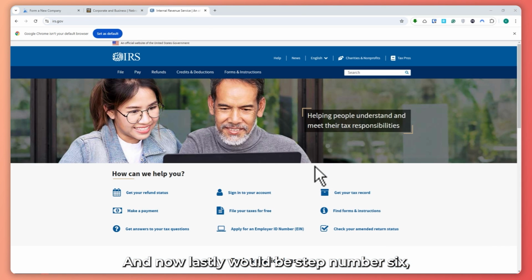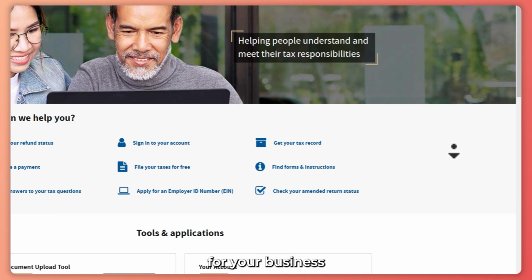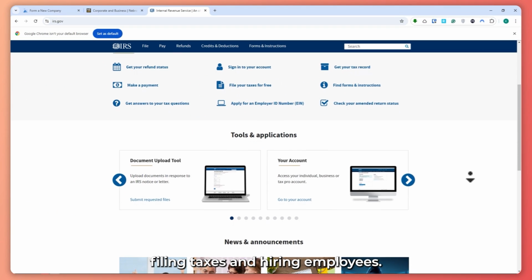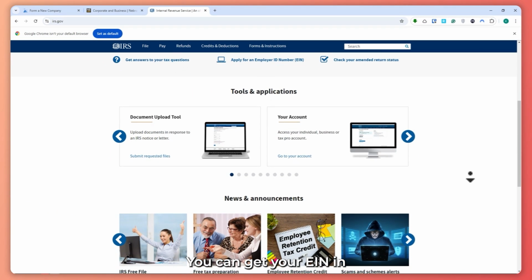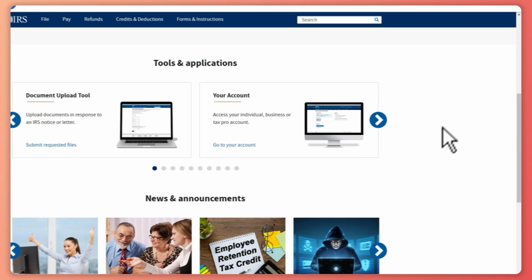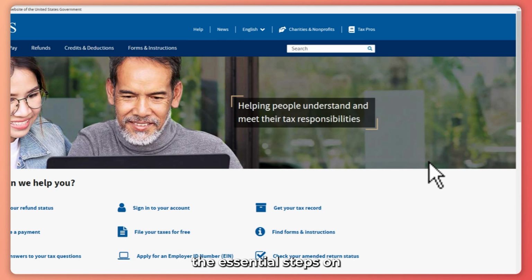And now lastly would be step number 6, which is to get an EIN. You will need an employer identification number from the IRS. This is like a social security number for your business and is necessary for opening a bank account, filing taxes, and hiring employees. You can get your EIN for free directly from the IRS. And there you have it, the essential steps on how you can start your LLC in Nebraska.